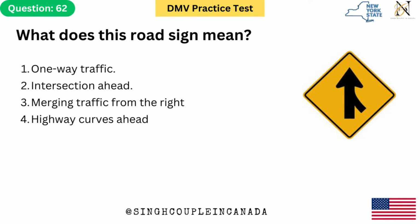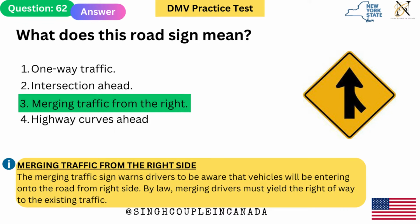Question number 62. What does this road sign mean? 1. One-way traffic. 2. Intersection ahead. 3. Merging traffic from the right. 4. Highway curves ahead. The answer is 3. Merging traffic from the right. Merging traffic from the right side. The merging traffic sign warns drivers to be aware that vehicles will be entering onto the road from the right side. By law, merging drivers must yield the right of way to the existing traffic.